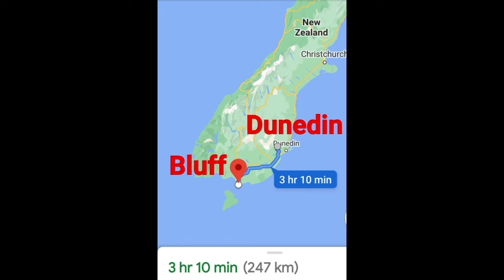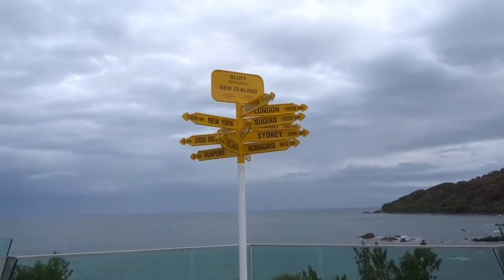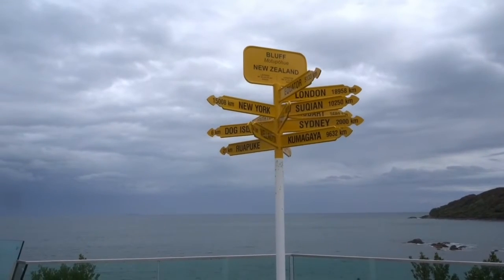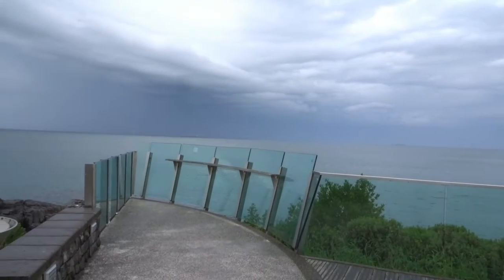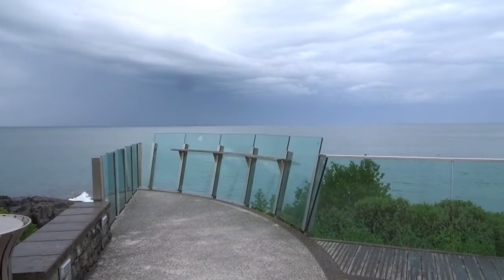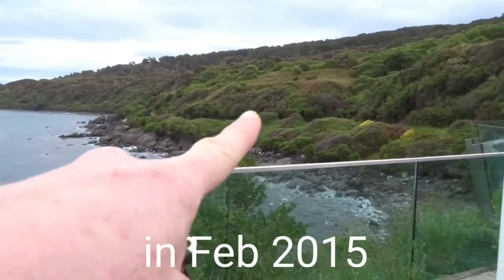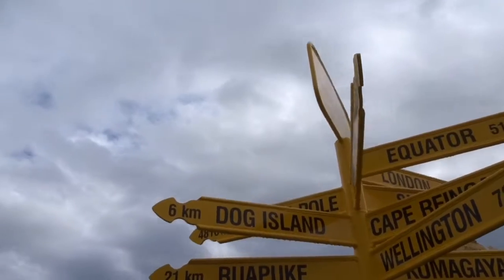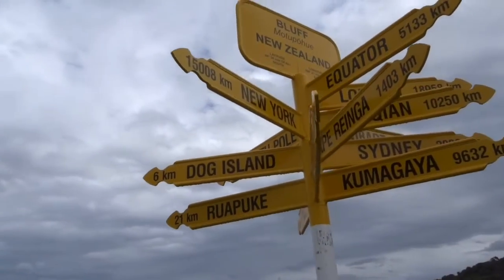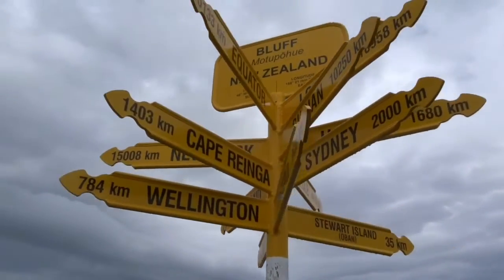The day before our hike started, we drove from Dunedin down to Bluff, where we played tourist. I'm here at Stirling Point, and this is the bottom of the South Island, the second southernmost point of the South Island, and we're going to be heading across to Stewart Island, taking a ferry. We were expecting it to be rough, but so far it's looking alright. I was last here a year ago, coming along this walkway, finishing the Te Araroa Trail. That's a 3,000 kilometre hiking trail in New Zealand, and yeah, it was pretty emotional last time I was here, but it's quite a neat signpost here.